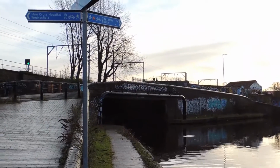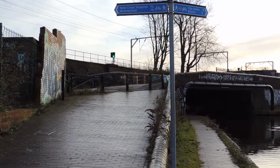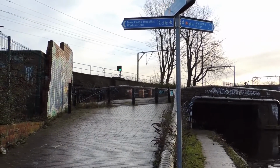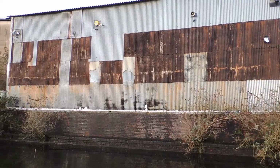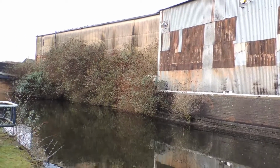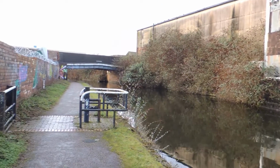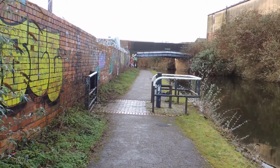This is where the Wyrley and Essington Canal goes off to the left. We have to go up this bridge to cross over it to continue along the main line. Old industrial buildings over to the right on the other bank of the canal. And that's the continuation of the towpath and the navigation way.